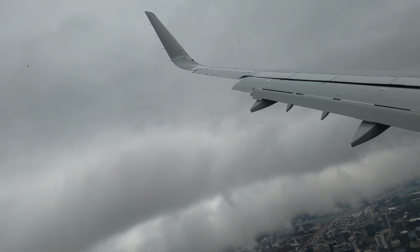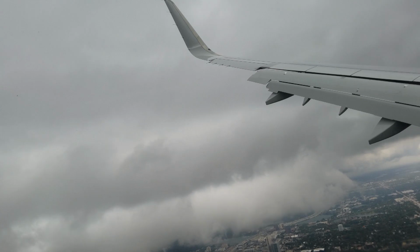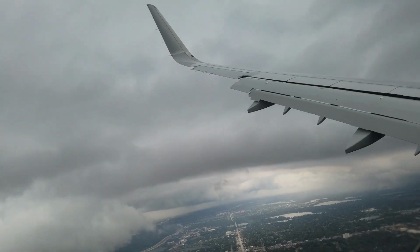And the value for money in my book would be an 8.5 out of 10, meaning it's a good airline to fly with, but it's not the best. If you don't mind the drawbacks, I would recommend American Airlines to you.